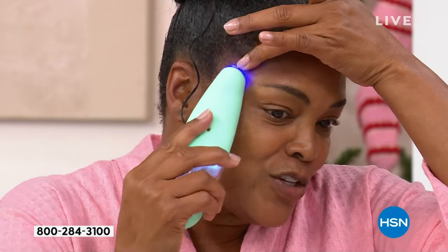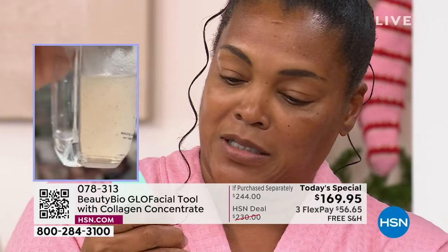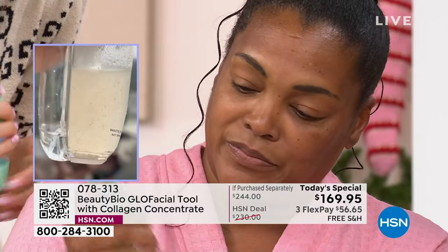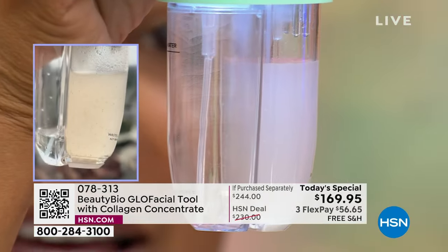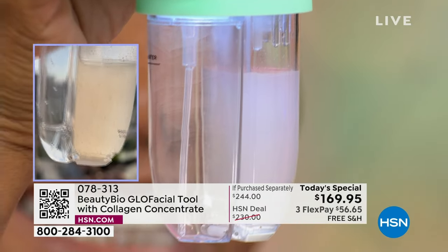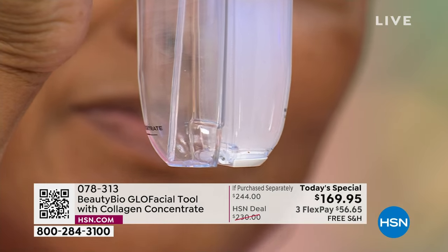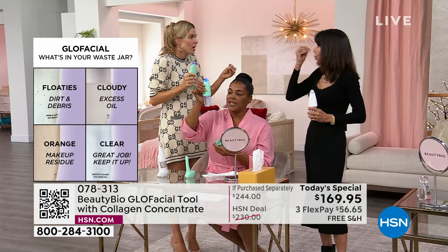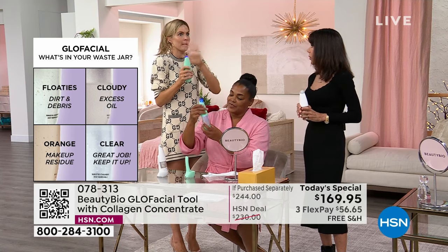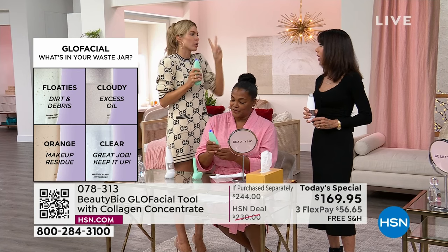You could think your skin is clean, but let me show you. I thought my skin was clean. Wow. And here's what's exciting. You can see even at the bottom of the chamber, it's a little bit yellow. Why? Makeup, even on days you're not wearing makeup, is still stuck in your pores. I came back from Paris. I hadn't worn makeup in 2 days, but I was out and about, and there was still orange coming out of my pores 2 days later.